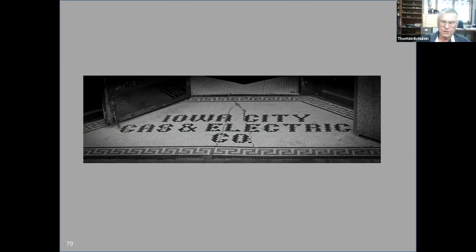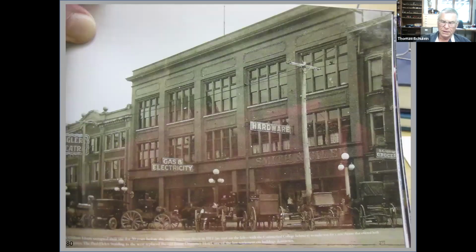Among the first floor tenants was the Iowa City Gas and Electric Company, with 2 of the first floor storefronts. Smith and Seelig, later Lennox and Seelig, was also on the first floor. Both of those businesses were in the Paul Helen building for at least 64 years, until at least 1974.